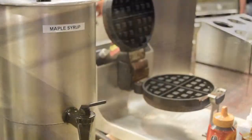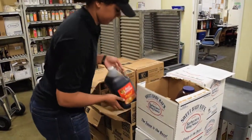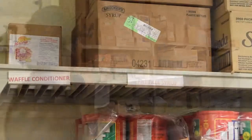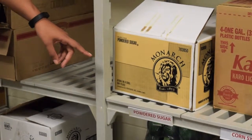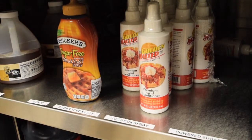Filling the syrup dispensers is another part of the waffle station. Syrup can be found in the front of spices in dry stock. Sugar-free syrup is located on the left wall of dry stock by the jelly and waffle conditioner. You must also put out the waffle condiments. Powdered sugar is located on the same wall as jelly. Non-stick pan spray is located under the counter behind the waffle maker.